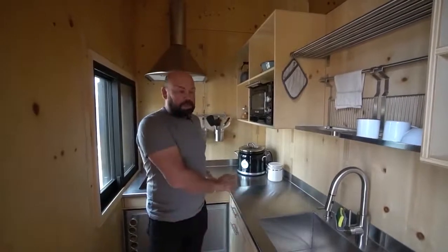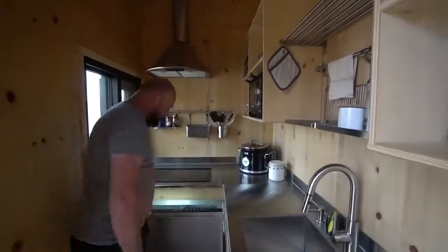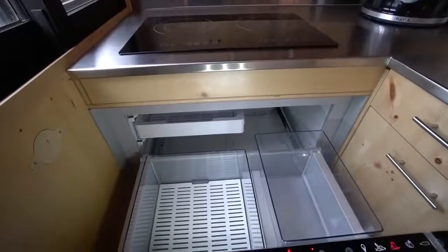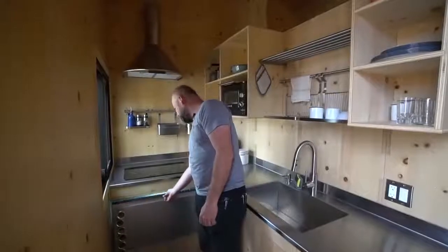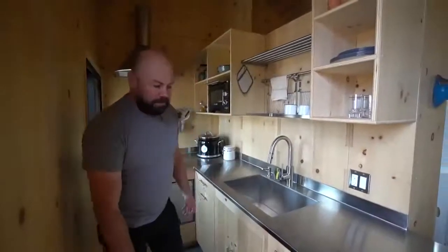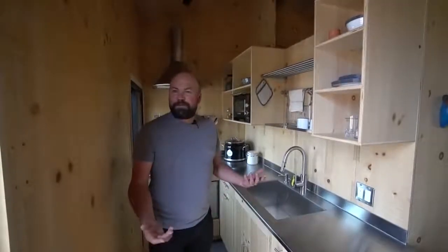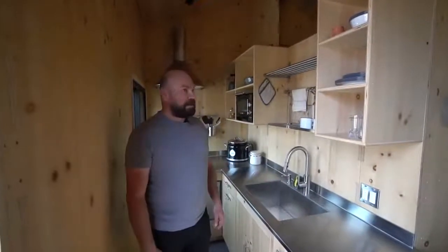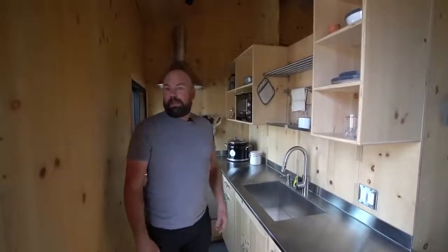And we used a single-piece stainless steel unit here. This fridge is a drawer. There's a drawer situation right here, so it just fits right into the counter. It's small, but it's very efficient. Lots of drawers, lots of storage. In fact, I sometimes think there's too much storage in this place. I think it's adaptable to any person's particular needs, and you can really make it home.